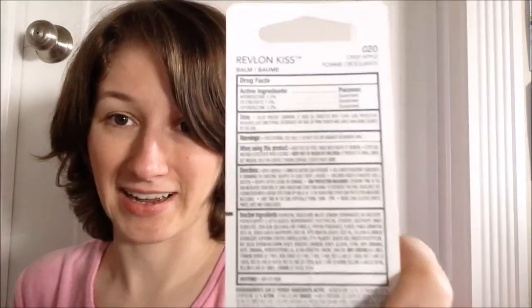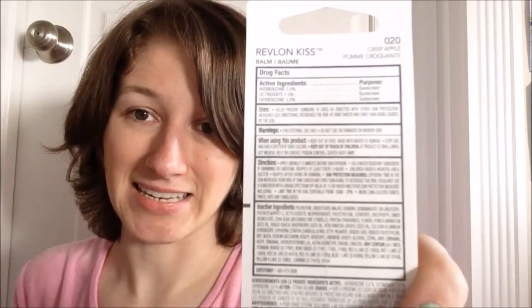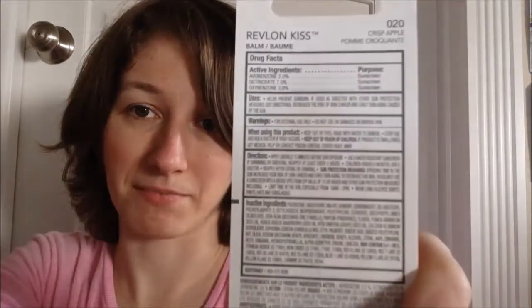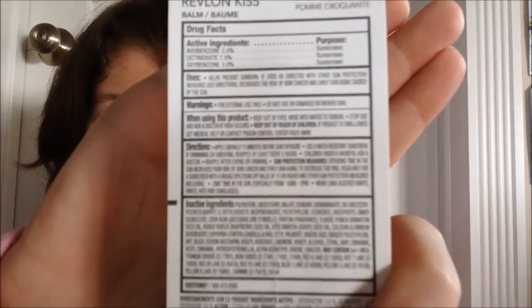These are not natural or organic by any means. Like, you can take a look at the ingredients list here. Let's see if I can get focus so you guys can pause and read that if you so choose. That did not focus. Come on. Focus. It's not gonna. Alright, never mind then. I feel like a tard.